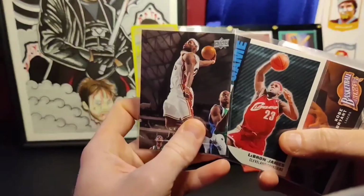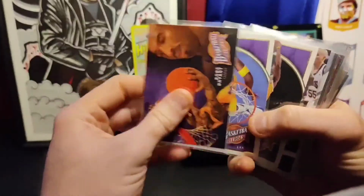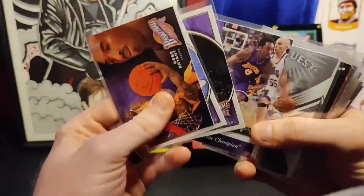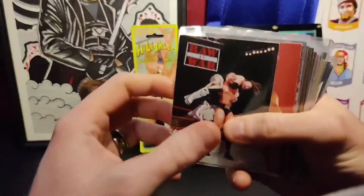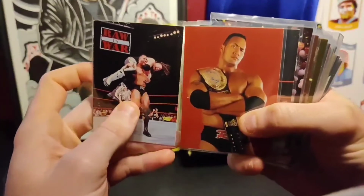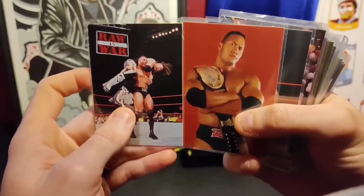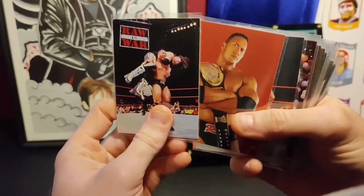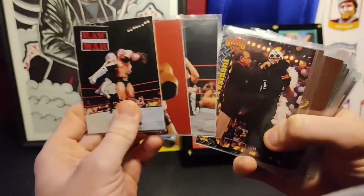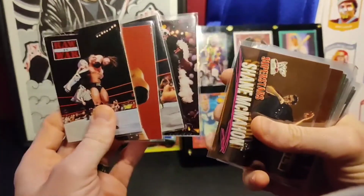More LeBron-based stuff. Got some lower-end Kobe-based stuff, but you can't ever go wrong with that. StarQuest card's cool. Oh, look at that. You could almost say that I bought this lot for The Rock. I did it for The Rock. I could not believe that these were in there. And then we've got some other wrestling stuff too.